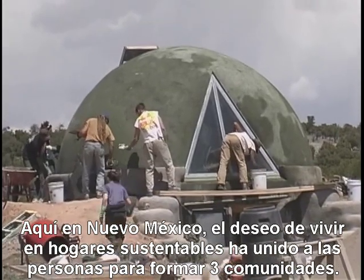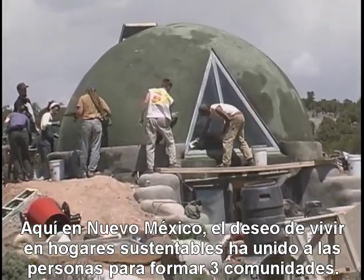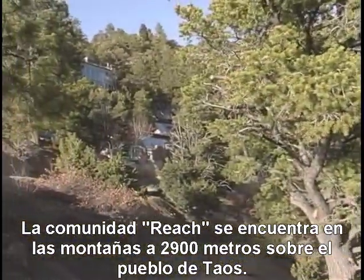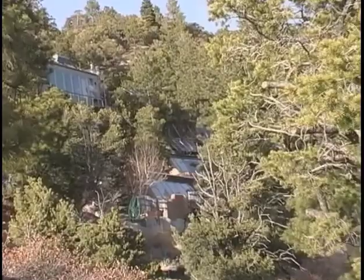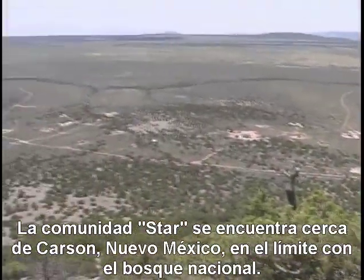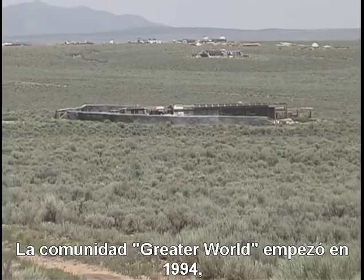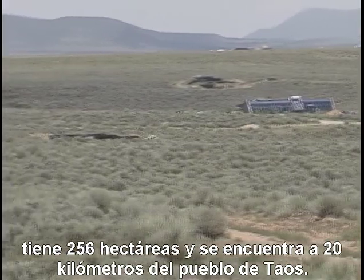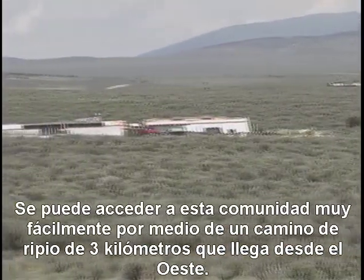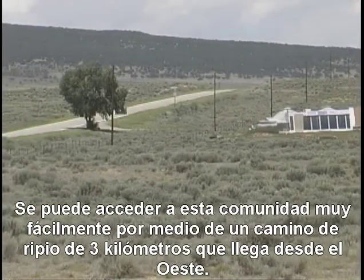Here in New Mexico, the desire to live in a sustainable home has brought people together to form three Earthship communities. The Reach community is located at 9,500 feet in the mountains above the town of Taos. The Star community is located near Carson, New Mexico, bordering the National Forest. Started in 1994, the Greater World community is 633 acres of rolling mesa with a deep gorge 15 miles from Taos, New Mexico. This community is easily accessible from 2 miles of highway frontage skirting its western boundary.